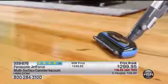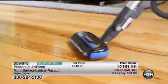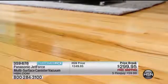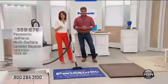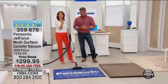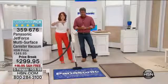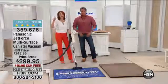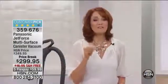We call this multi-surface JetForce. Now, in the JetForce vacuums in Panasonic, it's cyclonic. There are 8 cyclones in this. The force is that it's narrow at the waist, which forces all the debris down to the bottom, which means you never lose suction, just like those vacuums that are $400 and $500. And the 8 cyclones make sure that you're getting great vacuuming every time.